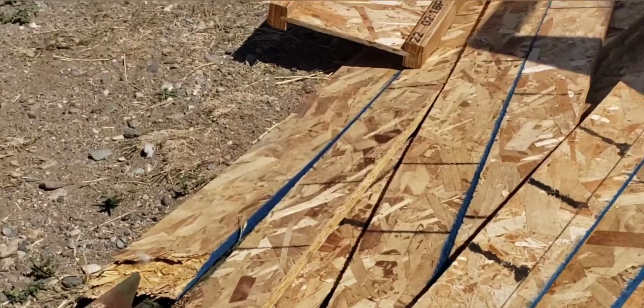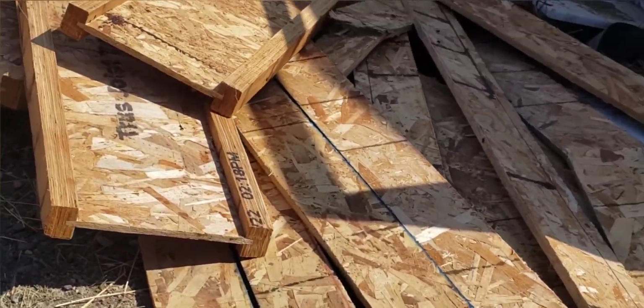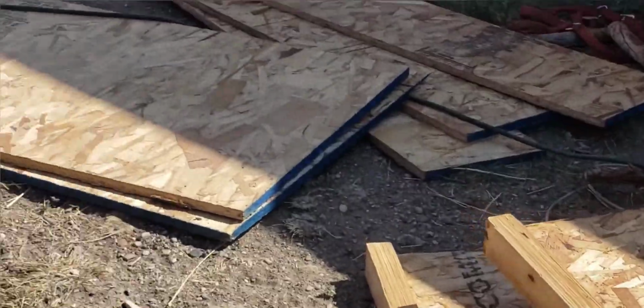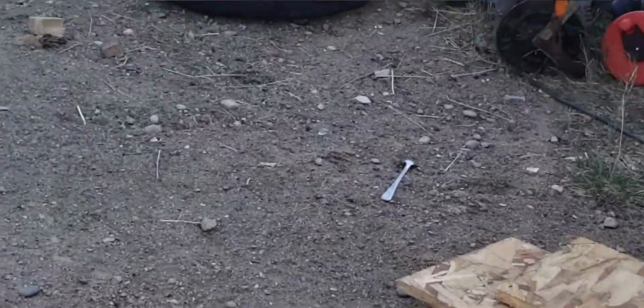I got all this wood right here for free from these people that are building a church. Made that really cool nest box out of it. Big plans, just never have the time.